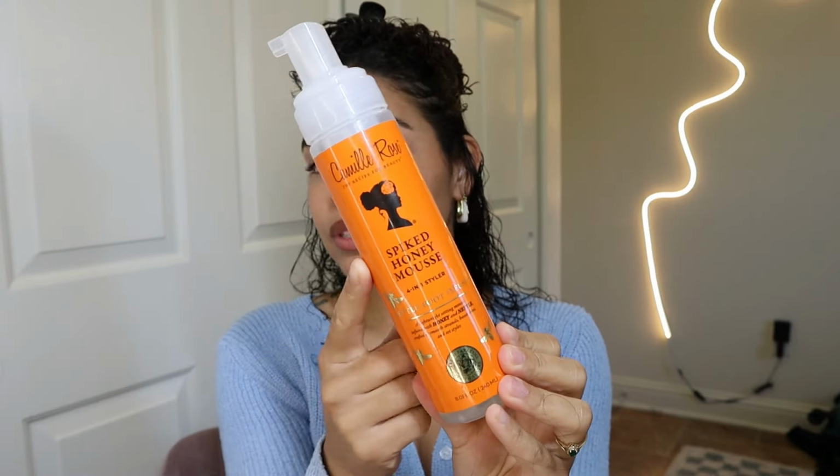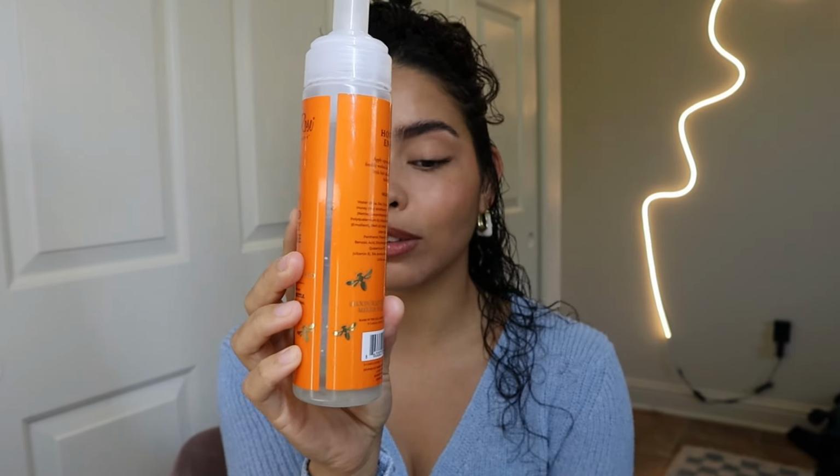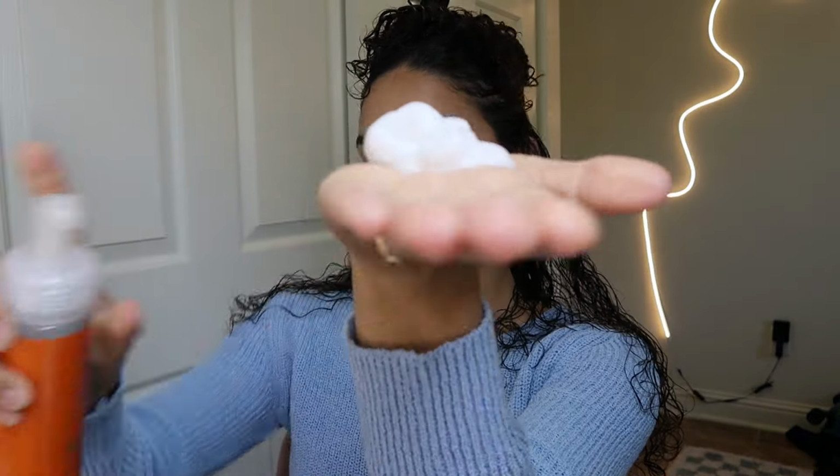So next I'm going in with this Camille Rose Spiked Honey Mousse. I showed you guys this probably 2 years ago now and it's been in my hair rotation ever since. I absolutely love it. It leaves my curls so nice and defined. I'm literally almost out of it. I'm kind of afraid that I won't even have enough to do my hair right now, but we'll make it work. A little bit does go a long way, so I'll try to be not too generous. And it smells like butterscotch. It smells so good.